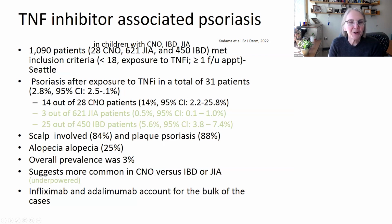So this was a group where they looked at 1,000 patients that met inclusion criteria of being on a TNF inhibitor and having one of these three disorders. What they found was psoriasis after exposure to TNF inhibitors in 31 patients. When you looked at who had the most, CNO patients had more of it than others. The scalp was involved in 84%, and plaque psoriasis in 88%. This was 14 out of 28 CNO patients, 3 out of 621 JIA patients, and 25 out of 450 IBD patients. So quite a bit more in the CNO patients, suggesting that CNO is more likely to have this happen than these others.